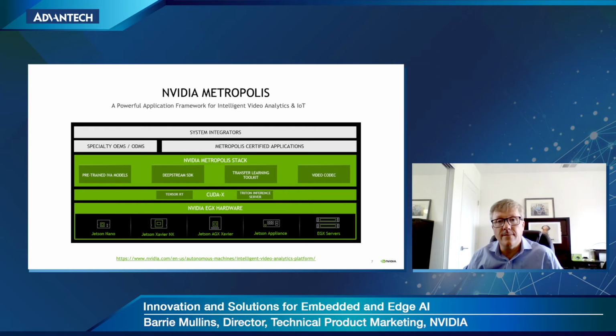And then the Nvidia Metropolis stack or DeepStream stack sits on top of that with pre-trained models for intelligent video analytics, the DeepStream SDK that allows you to develop and build a pipeline and incorporate those models onto the hardware platform. It gives you a Transfer Learning Toolkit that allows you to develop models quickly, change those models based on your data, and then deploy those very quickly onto the hardware. And lastly, you have the video encode and decode capabilities for anything that you're doing with video sensors.